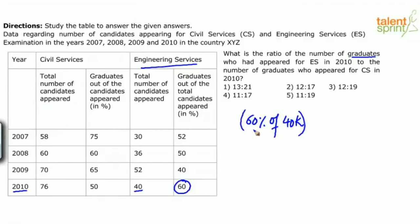So, this is the first term of the ratio. Two, the number of graduates who appeared in CS in 2010. So, this is to what? Graduates of CS in the same year. CS, civil services, right? In the same year is 50%. 50% of what? 76,000. So 50% of 76,000. Do this calculation and you'll get your answers.